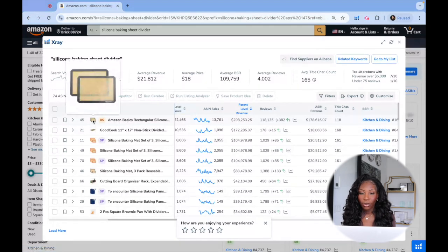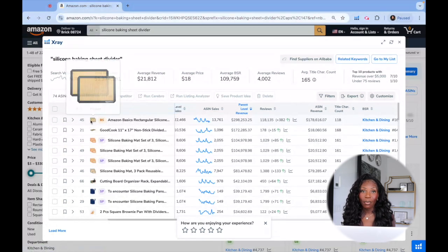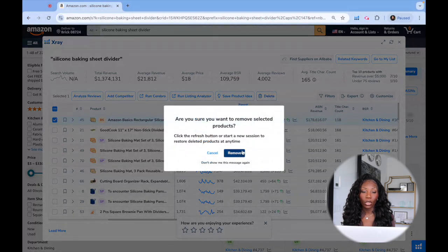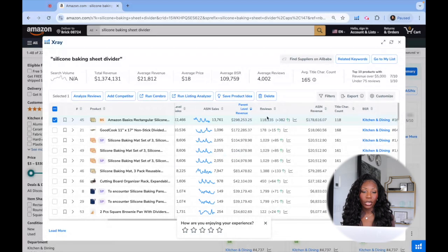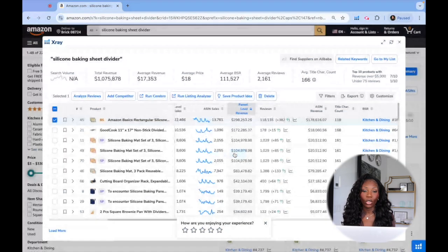And let's see. So this is some kind of a baking product, but it's not what we're looking for. These are baking mats, not dividers. So what we can do is click on this box all the way to the left and we can delete this from our results. And this should definitely make a difference in the average reviews because the reviews here are 118,000. So once we remove that, then the total average reviews should go down.